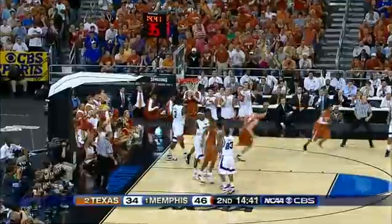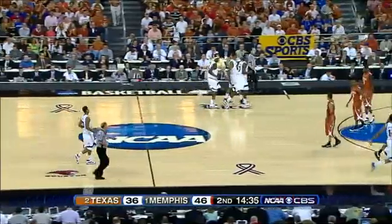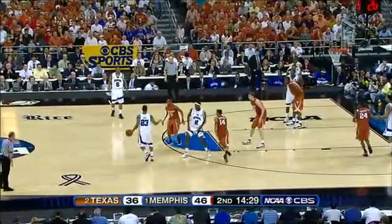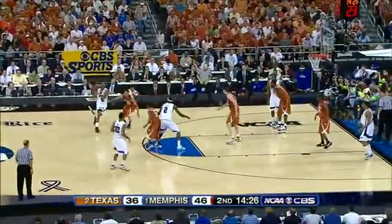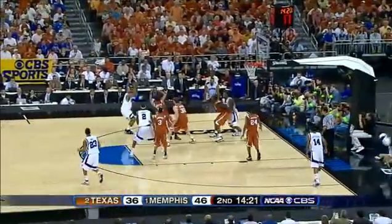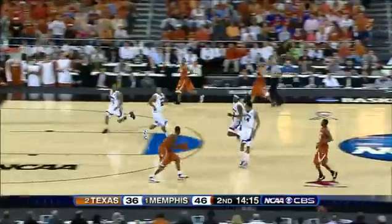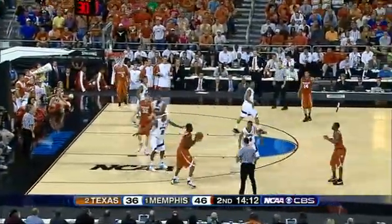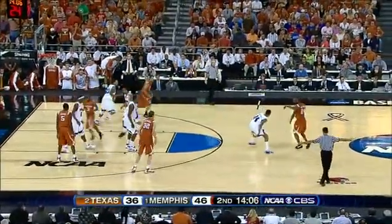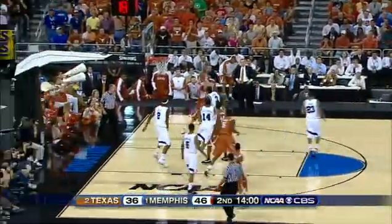James. And second try. I think Connor actually got a piece of that ball on that tap. They stay in the box and one. Mason steps back. And Mason coming out with it. Jim, in that box and one, Chris Douglas Roberts has got to make himself more active. If he's not going to move to try to get shots, he's got to go set some screens or get ready for some rebounds, some offensive rebounds.